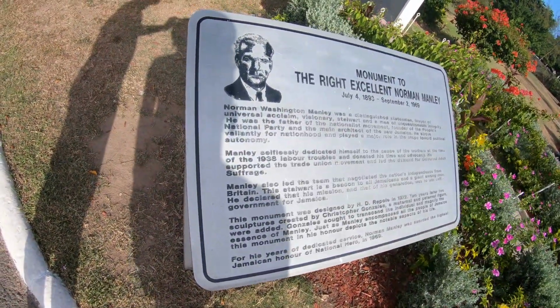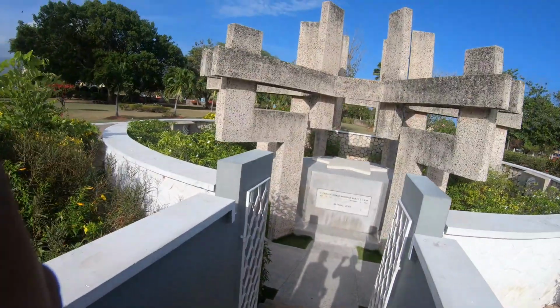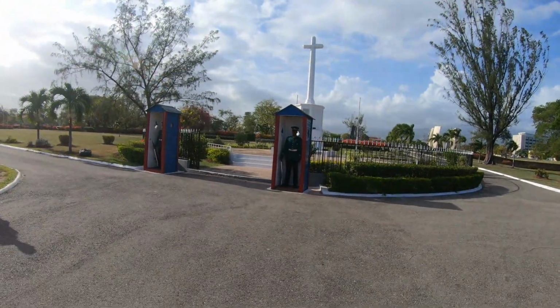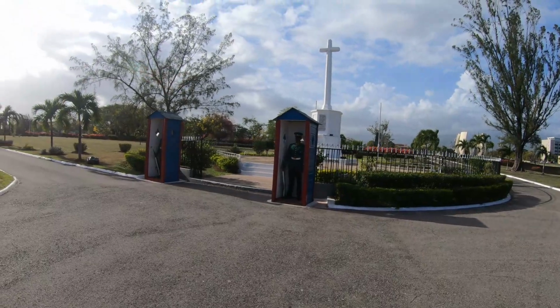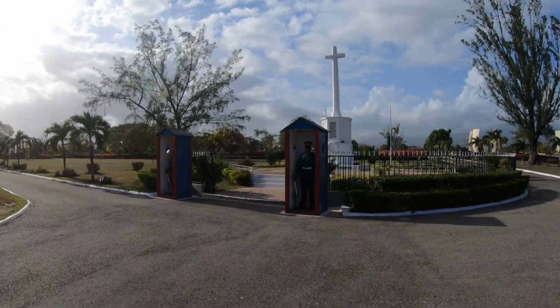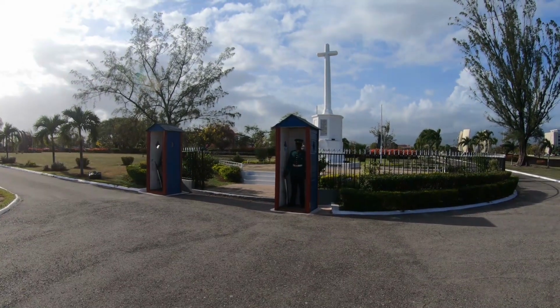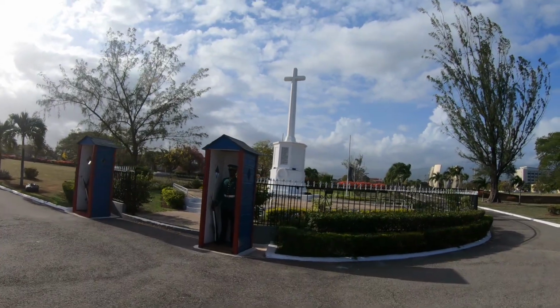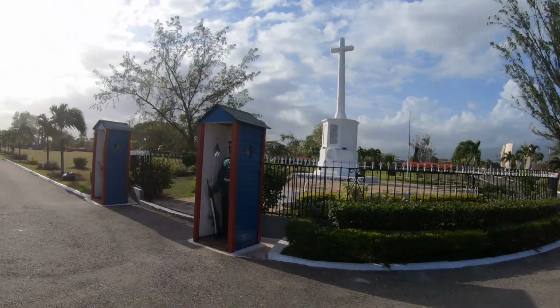Norman Manley. Manley. There are two armed guards who stand at the ease position. Yeah, because their commemoration is for the memory of the men of Jamaica who fell in the Great War. Their name liveth forevermore.